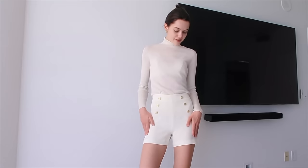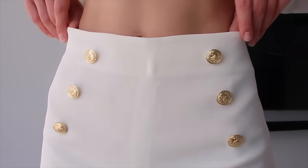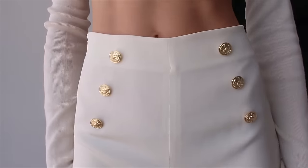And then we have these LILYSILK very fashionable and feminine shorts. They're high-waisted, complements the figure perfectly. Then we have gold toned buttons.